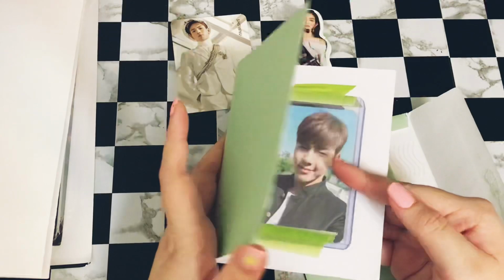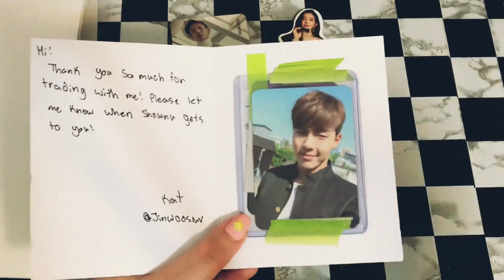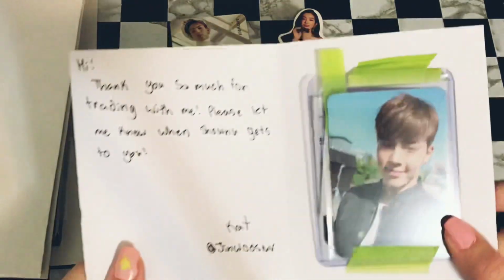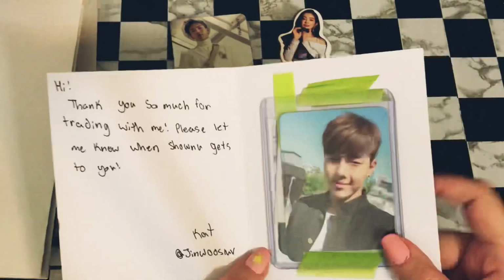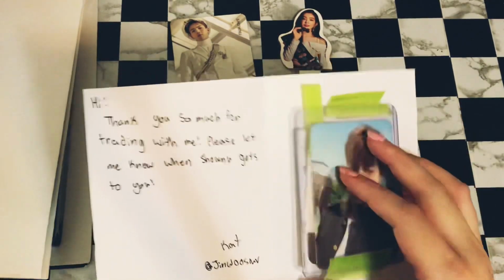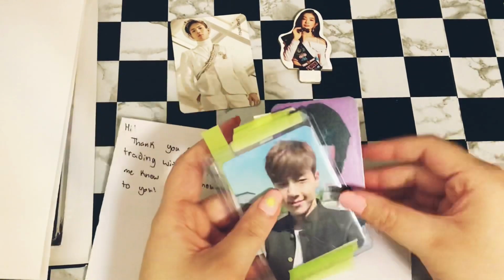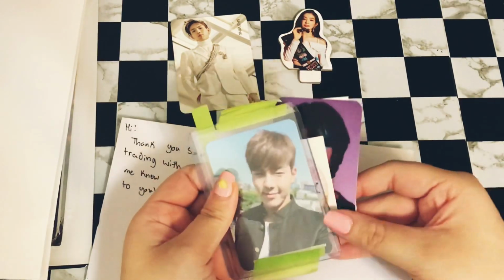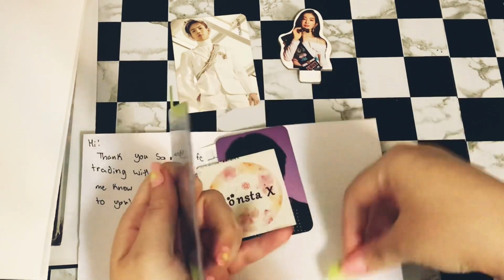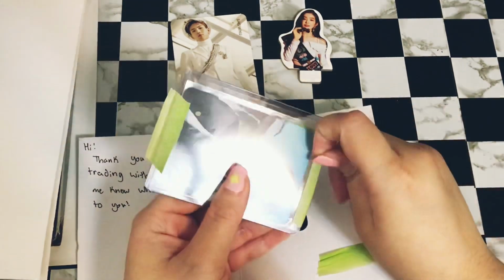I wanna say, oh no, my friend actually got me this card. My friend Michelle, shout out to my friend. I'm guessing she traded with this person and then they had the person that they traded with send this directly to me. So yeah, this is, oops, I hit that. So yeah, this is a tour photo card, I think. I didn't even know this existed.